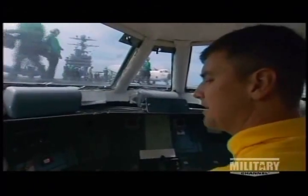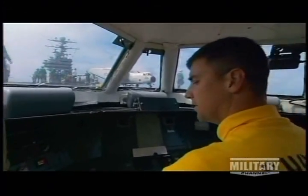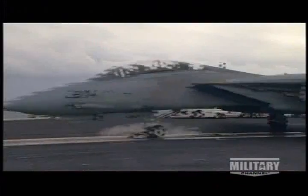Combat. Salute. 450, we're clear forward, winds cross, thumbs. Watch track, fire.